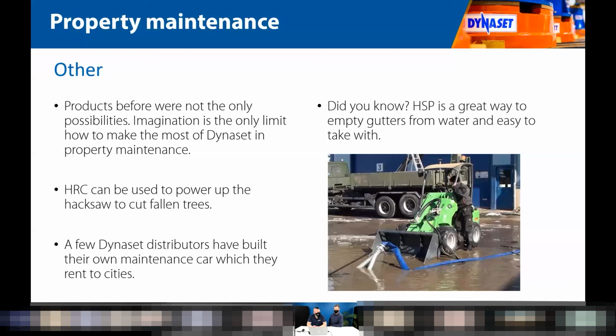We are a worldwide company, as you might know, so we have multiple DYNASET distributors all around the world. For example, in my field, in Czech Republic and Poland, I have seen a few DYNASET distributors who have built their own maintenance car, which means the car has PTO, power takeoff, so the engine is running the hydraulic pump, and after the hydraulic pump you can have multiple of our products. One distributor has this PTO system, and they are using the PPL pipe cleaning unit, the KPL generator and the HPW, and they are renting the car itself to the city. The city uses that for property maintenance, for cleaning, for electricity, for pipe cleaning. It's a very good innovation. So you are able to do that also.